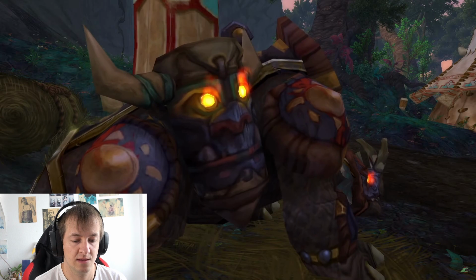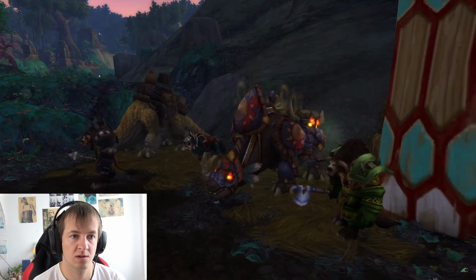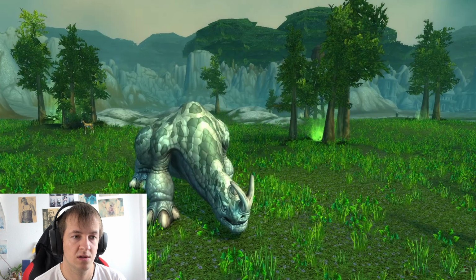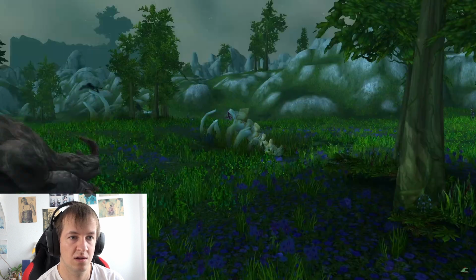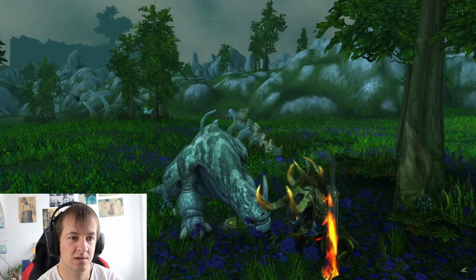And so when I came across this Kodo, just doing mount farming stuff, I was like, dude, that's pretty cool. And that's why Kapik is number 6. Number 5 is the quest Calming the Kodo, and this is a fun quest where you actually feed enraged Kodos and calm them down with some soothing broth. And you might be like, wow, that sounds really nice.